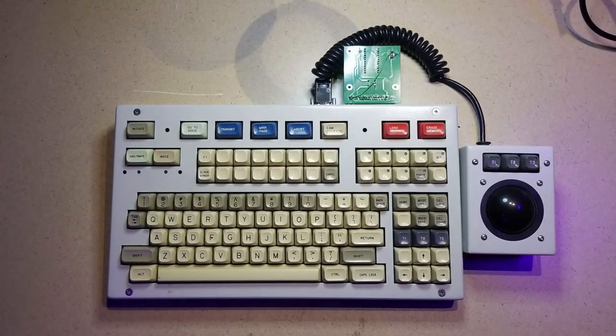This is about a keyboard and a trackball. Several years ago, a friend of mine, then a colleague, and I were at work browsing eBay, and we came across this keyboard and trackball. We thought it looked awesome and it had some interesting buttons on it, so we decided to get a pair of them. When it finally arrived and we started researching what exactly we had, we couldn't find anything about the keyboard online at all.